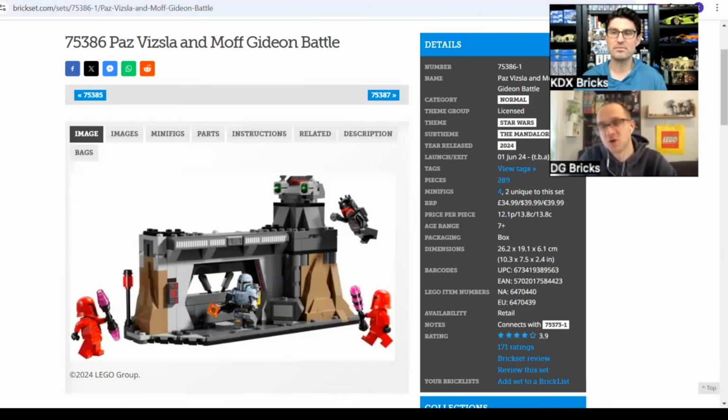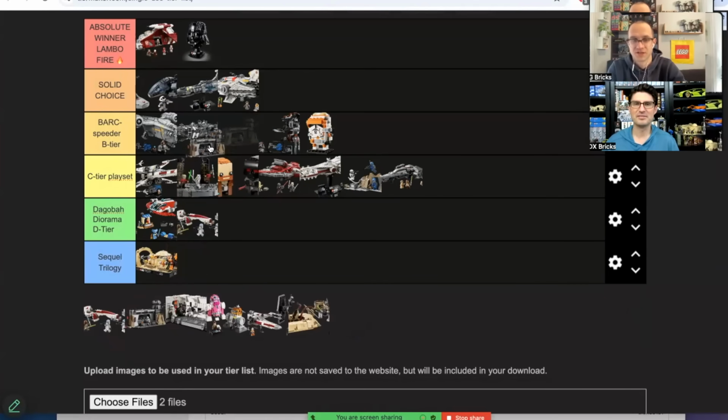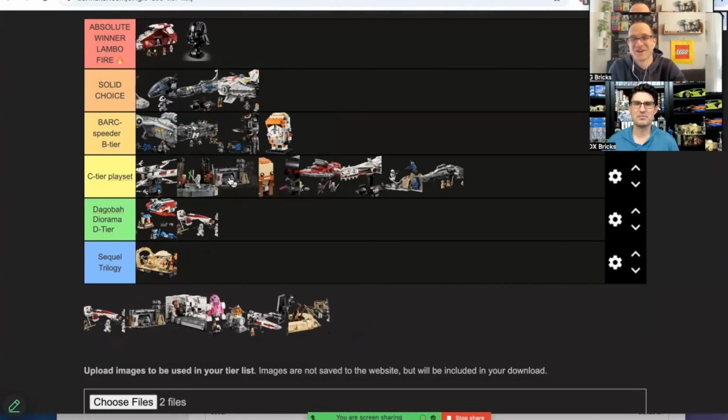LEGO has begun making so many sets per year and cranking out play sets that I don't think this is really going to be remembered as an all-time memorable set, but the minifigures might be. I don't disagree. So this is obviously a C-tier playset. My question is, where exactly does it rank in the lineup here? Thinking maybe worse than Peridea. I was thinking it was right near it.